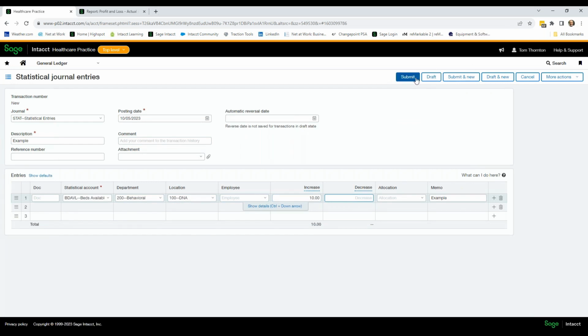You notice it says submit, not post. There's a workflow in the system that can be enforced to require review of transactions before they get posted in the system. But the important thing here is that going in and adjusting statistical amounts is just as easy as it is to go in and make a basic journal entry to reclass an entry from one account to another.